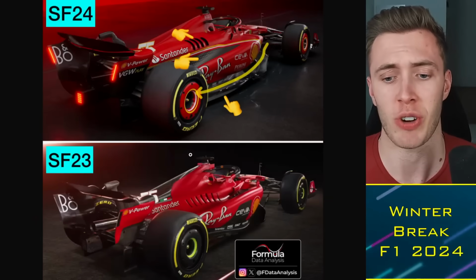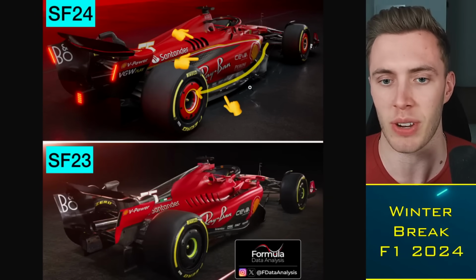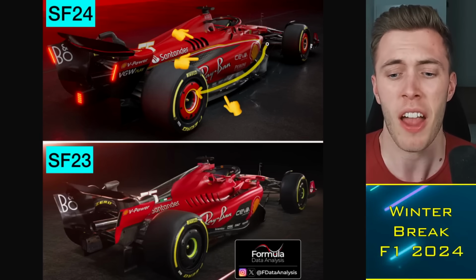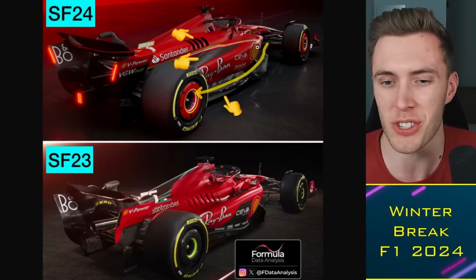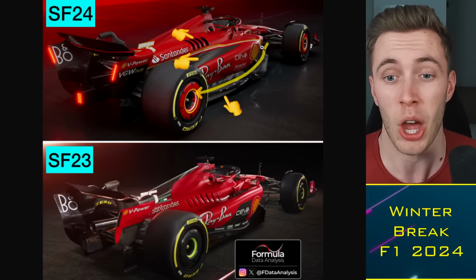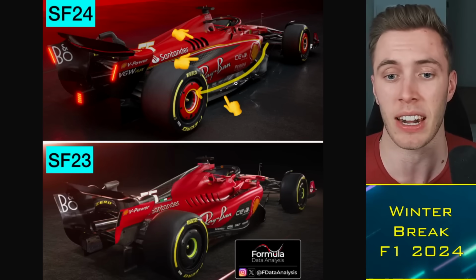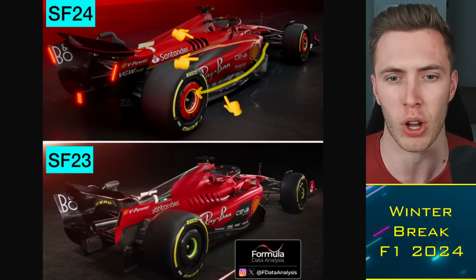A couple of notable changes really between last year's SF23, this year's SF24, mainly as F1 data analysis points out here with regard to the side pod, the undercut. It's not as aggressive as we see on the Racing Bull, on the Aston Martin, or probably on the Red Bull as well, as we'll see going forwards, but it's definitely a step towards that kind of Red Bull concept.